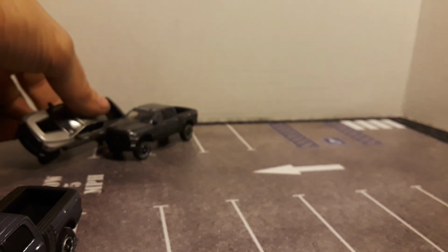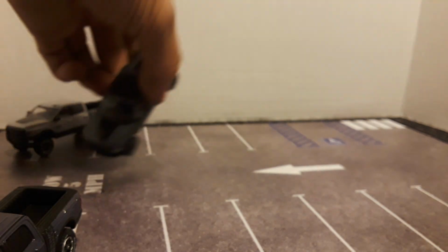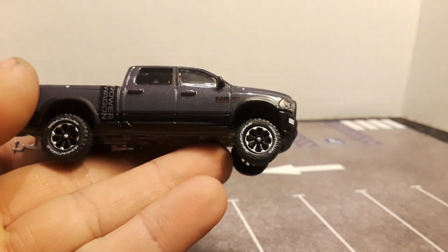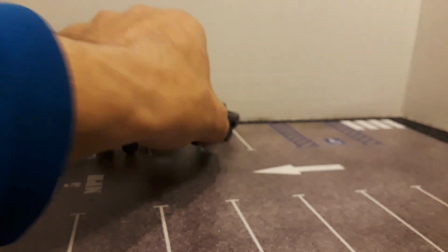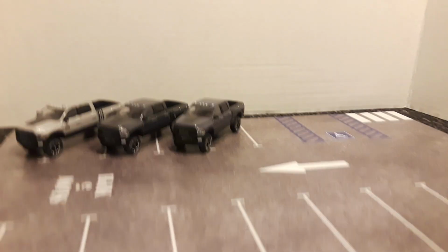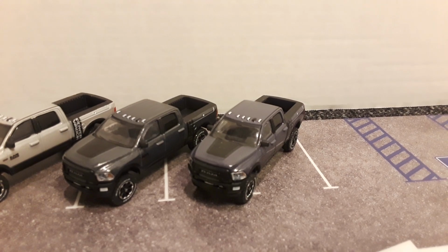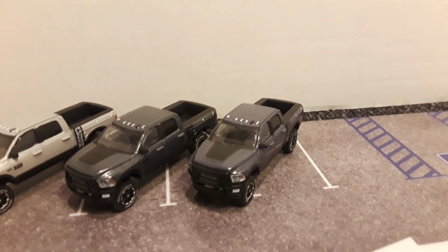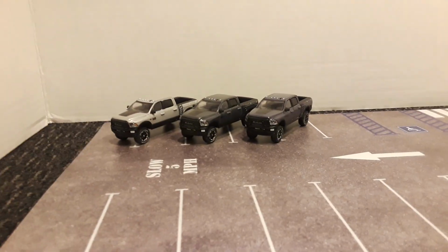It's crazy. And this one, the first one, second one, and now the third one. That's all 3 of the Power Wagons. But yeah, you can see a difference side by side. But it's crazy how similar them two look. Camera actually makes it look better. In real life, they look a lot closer in color. The camera really helps distinguish the difference between them.